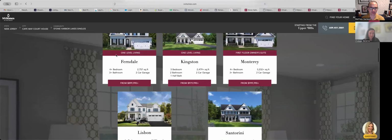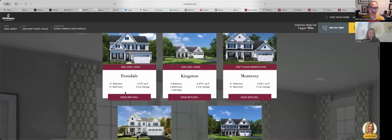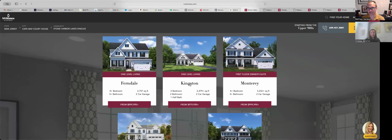The Ferndale is the lowest priced home, starting at about 899,990: 4 bedrooms, three-plus bathrooms, 2,700 square feet, and a two-car garage. Kingston, and I love that they're building a ranch model. I think this is just a smart idea for any builder, because a lot of people want one-level living, whether you need it right now or maybe in the future. It's great to have that option. Three bed, two and a half bathroom, 2,479 square feet, two-car garage. It's a nice size home.